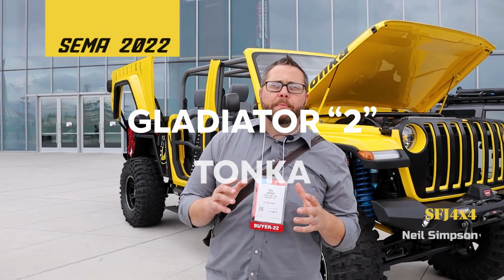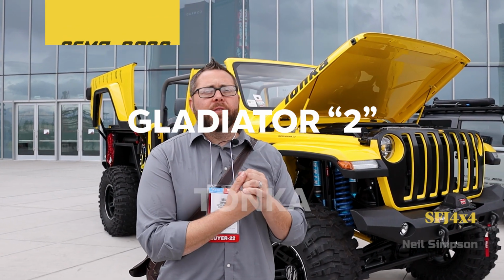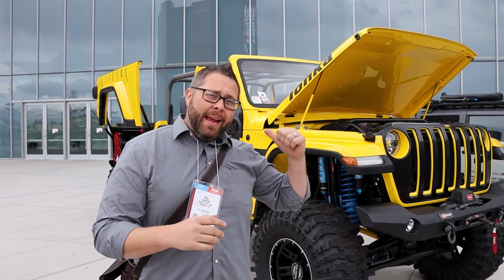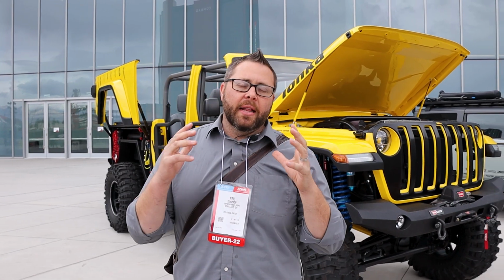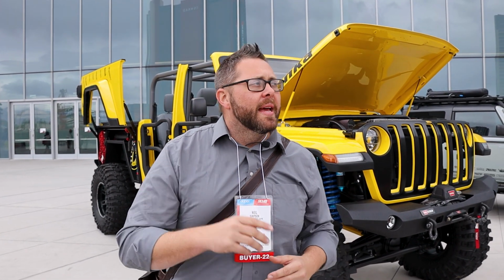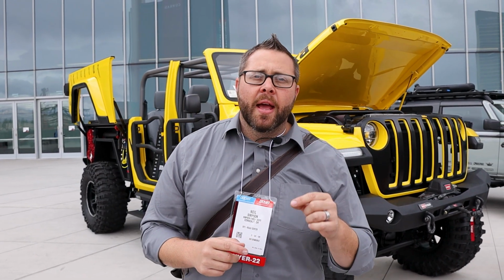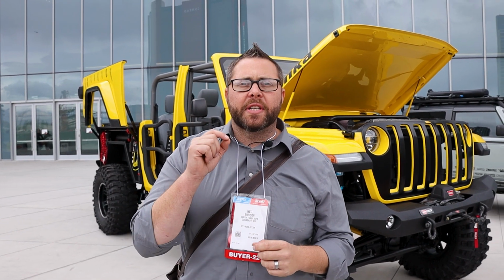All right, Jeep fam, as promised, part of my top favorite 5 Jeeps of SEMA 2022 is gonna be here with the Tonka Jeep. So no particular order. What I love about this one is the commitment to a theme, and it's got this big truck vibe. And so I wanna take a moment to tell you about that, and what are the things that jump out at me, and the individual who built it, what are some of the little fit and finish, little detail pieces that they put into it.